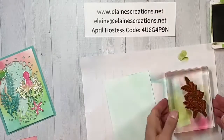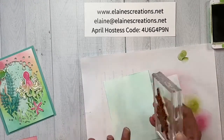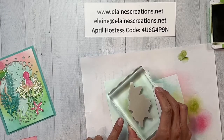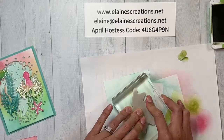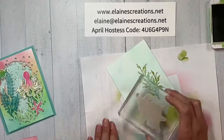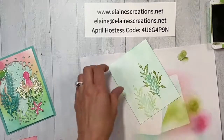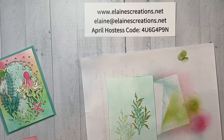And then I am just gonna stamp that right over. Let's see, this is the stem. Okay, so right about, I'm gonna do it higher. I'm gonna do it lower, right about there. Okay, if you wanted to, I think I'm gonna do another one down here. Just lighter. Okay, so that's gonna be our background.